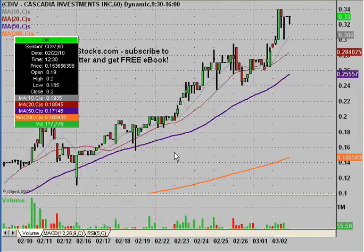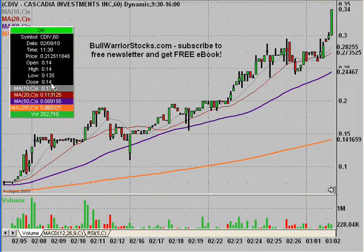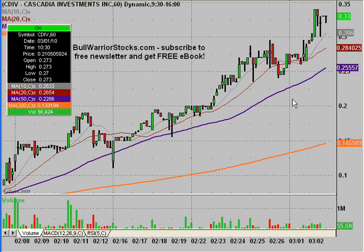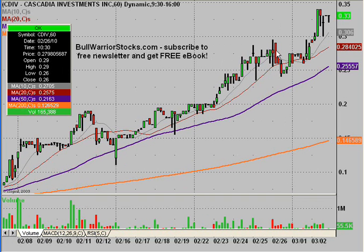You want to go with the trend. People that are shorting this have just continually been getting burned. You don't want to really go against the trend. And as this one shows, the trend is just straight up and supported by these nice moving averages.